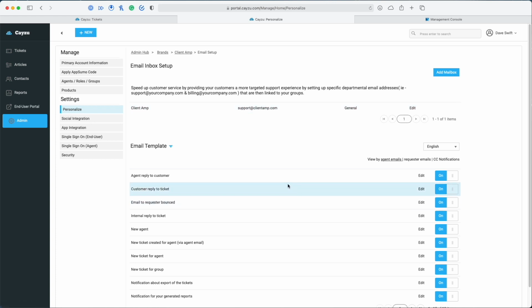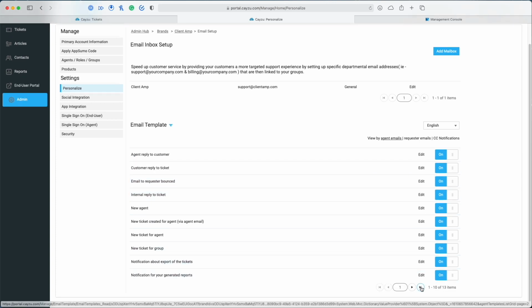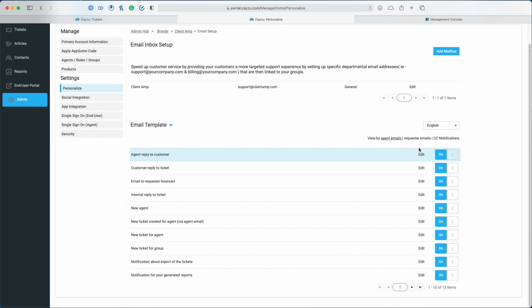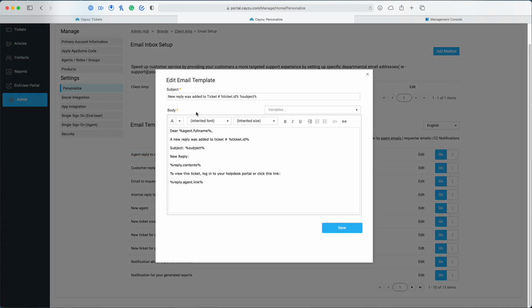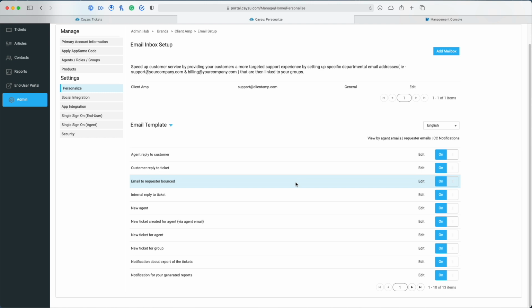However, down below, this is where we can set up email templates. So we can have an agent reply to customers. You can see all the different types of templates. There are 13 that you can go through and edit. So an agent reply to customer, I can go ahead and turn that on or off. And then here is the default template reply. A new reply was added to the ticket, and then it actually inserts the reply right here. So you can see that you're gonna kind of use this dynamic tag. What you type in the field will be inserted here, and that's gonna have this kind of signature down below, instructing them to log into the help desk portal or click a link. So once again, you can configure these templates to be however you want. And when you create new brands, you can copy them over from brand to brand so you're not constantly revising things.